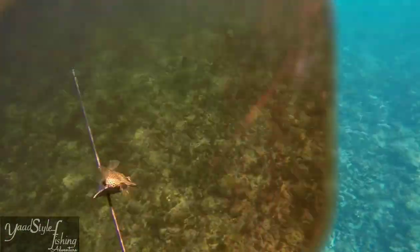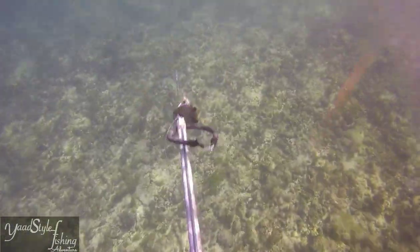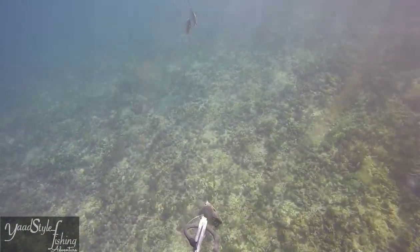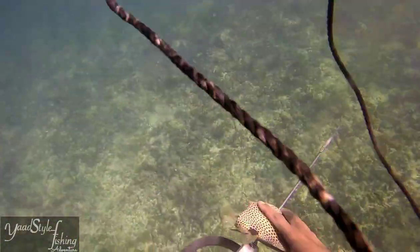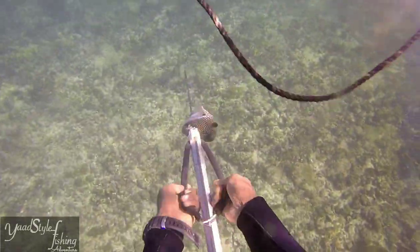So here, I am trying to get my shaft in my gun to reset so I could get a shot at this barracuda. I didn't even bother to remove the trunk fish from the spear. I tried, but I decided I'm just going to set this gun and get a shot at this barracuda.